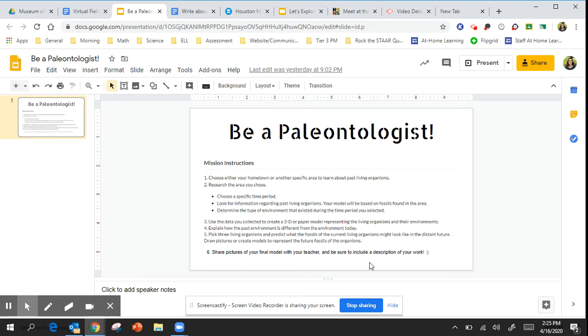And then you want to make sure that you're sharing pictures of your final model with your teacher, and be sure to include a description of your work. So this one is a little bit more involved. Please don't feel like you need to go out and buy anything for the model. But so this is why it's an option. You don't have to pick this one. But if you like creating things and doing those types of more project type stuff, this is an option for you as well.